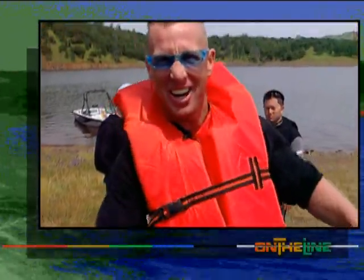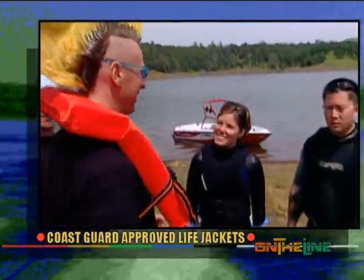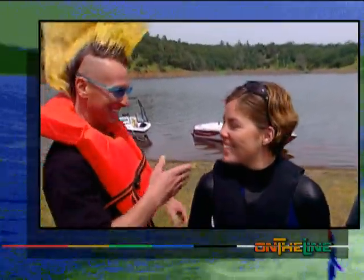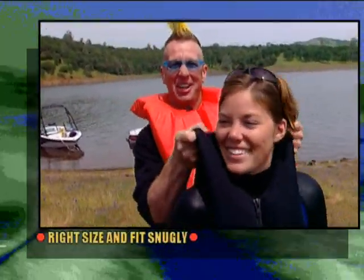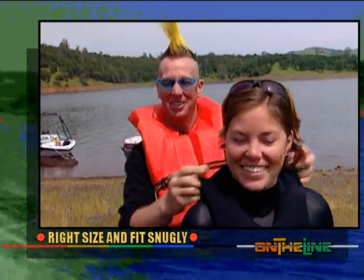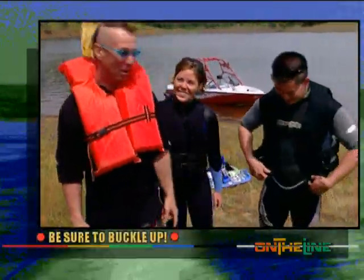And all those life jackets are Coast Guard approved. And they fit good too. How do you tell if your life jacket fits? Do the old life jacket wedgie test. Pick it up. If it doesn't hit their ears, it's a good fitting jacket. Except yours isn't zipped up or buckled.